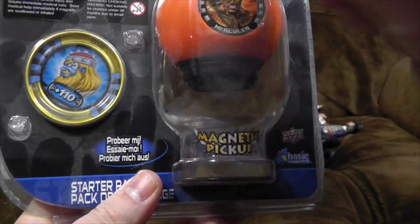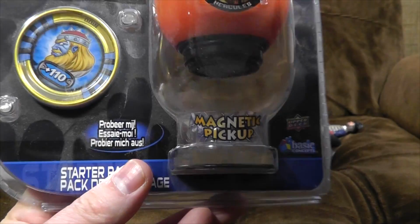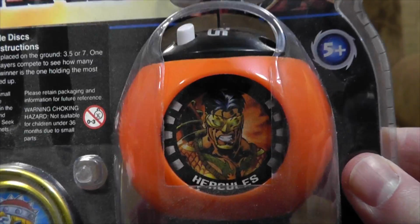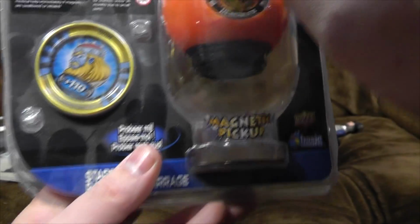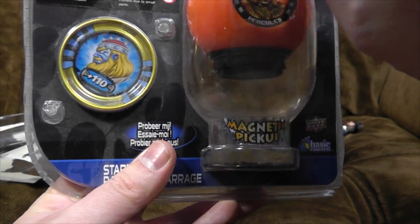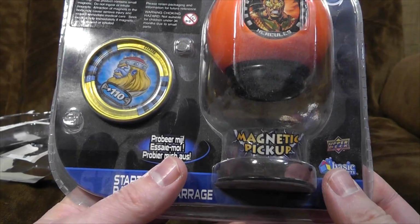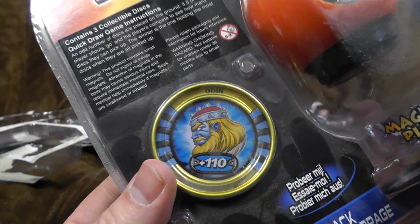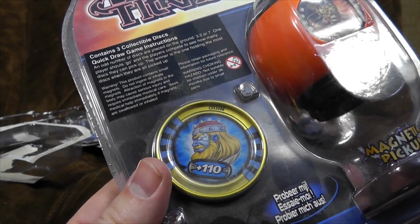Magnet, right. So this is to demonstrate the magnetic pickup. Shows how much interest I showed in these. There's Hercules, looking more like a bad sort of comic character from the 90s. Whoop! Oh look, the magnet picked it up. That's just astonishing. And here's a blue-skinned man with plus 110, for he is the Smurfs' mightiest warrior.